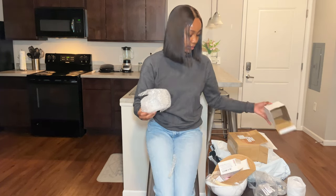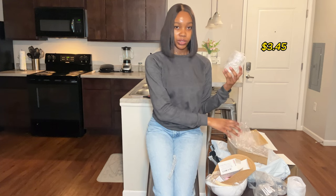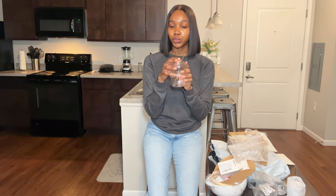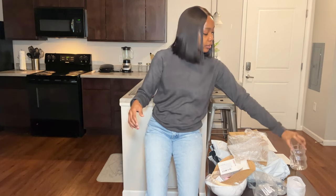Oh yeah, I got a glass cup. I don't have a glass cup since I moved. This is one of the things I wanted to get on Temu. This glass cup and the straw. I don't want this to break. Let me drop it here.